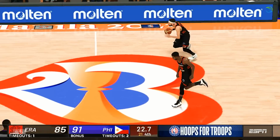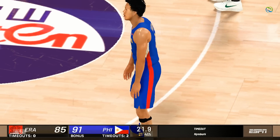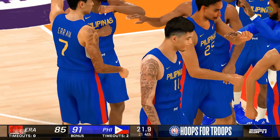Twenty-four seconds left to play in the final quarter. Timeout. And so now a timeout called by Doc Rivers. Guys, what do you think? They need a quick basket here. Well, preferably a three, right? If there's a clean look, take it.